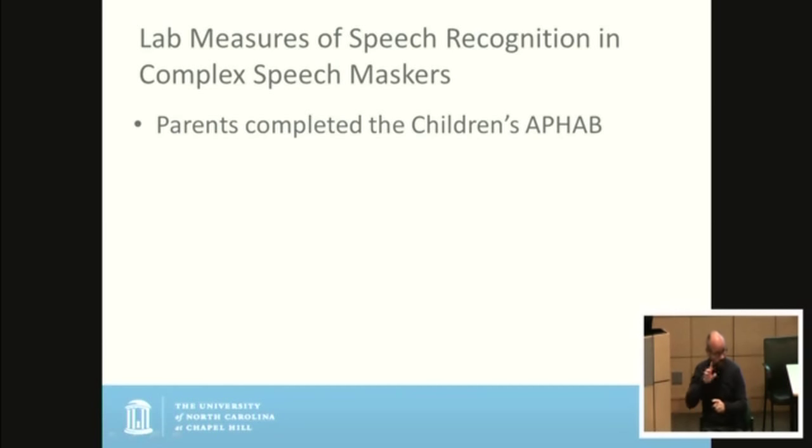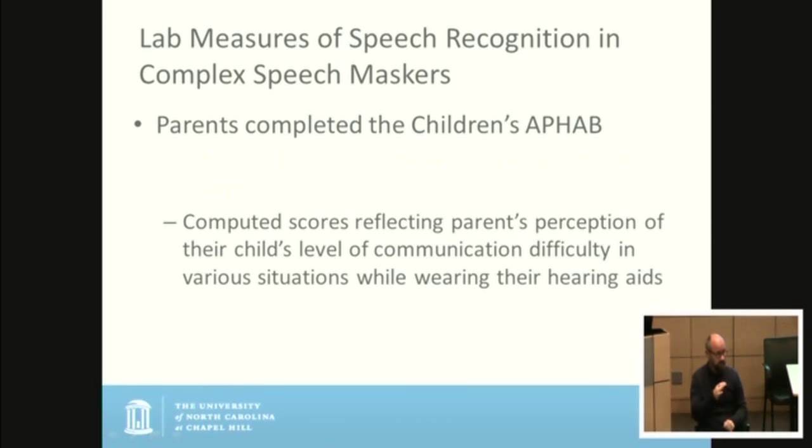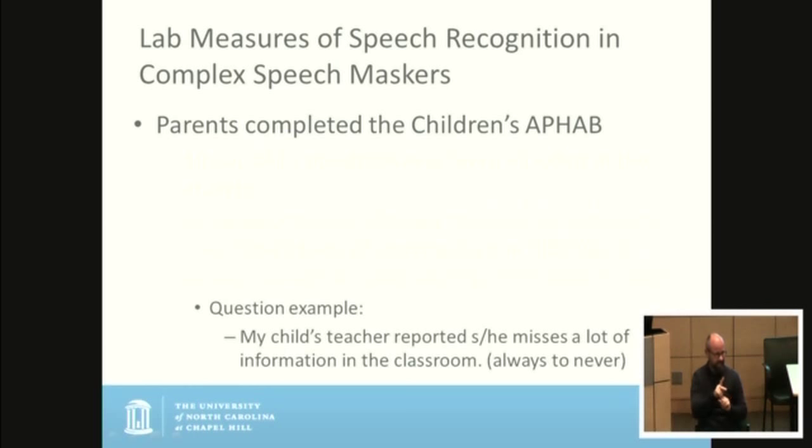So in the follow-up study, we had parents of the children with hearing loss that had just completed that study complete the abbreviated profile of hearing aid benefit, and 10 of the 17 questionnaires that we mailed out to the parents were returned. We wanted to see if the scores obtained on that outcome measure, so a questionnaire, would correlate or have any kind of association with their performance in either the speech-shaped noise or the two-talker speech on that word identification task. An example of a question for this questionnaire was, my child's teacher reported he or she misses a lot of information in the classroom. The parent would rate that from always to never. And so those types of questions are completed, and we calculate a score.